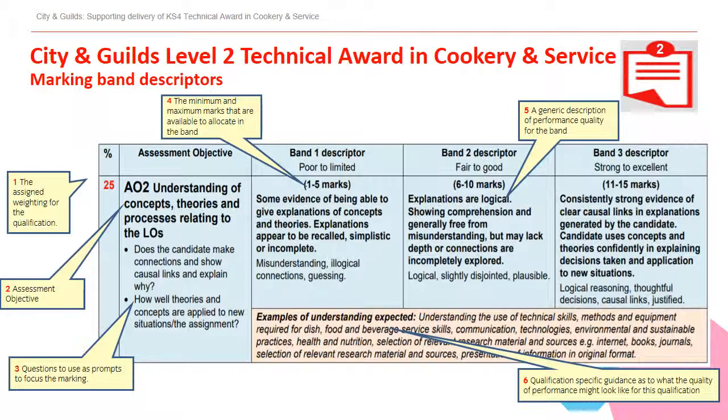So, looking at Assessment Objective 2, there are then 3 band descriptors. Poor to limited, band descriptor 1, fair to good, band descriptor 2, and band descriptor 3 is strong to excellent. So essentially, when you carry out the marking process, you decide which band that your learner will fit into. And you can see there for band descriptor 1, it's poor to limited. So the expectation is some misunderstanding, some illogical connections, and perhaps some guessing.